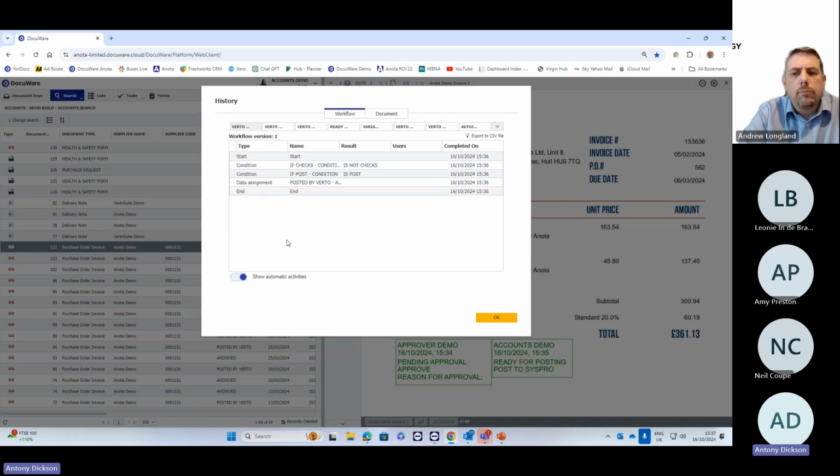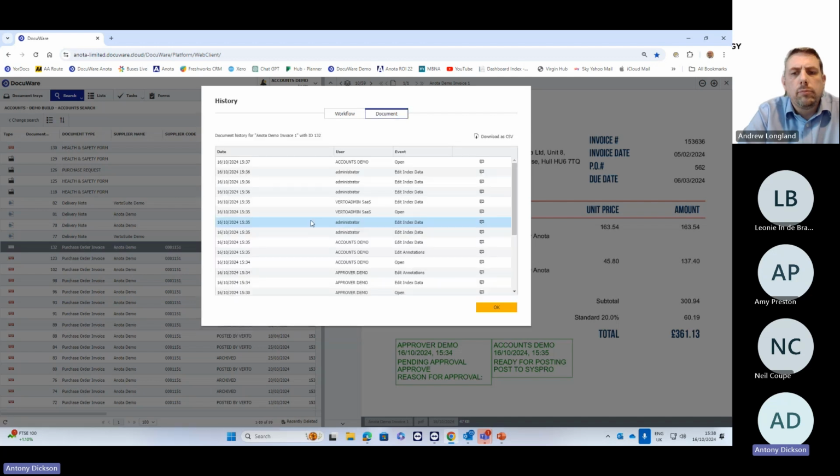So if I pull up there, you can actually see what happened during the workflow, so what steps happened through that, and all of these are separate calls that we've made all the way through the process. So these are all the workflow calls as to how that document ended up being posted into SYSPRO. But then you've also got a document history as well. So if somebody's opened it, emailed it, viewed it, read it, whatever it is, you will very clearly see exactly what has happened with that document.